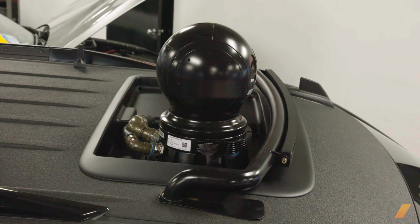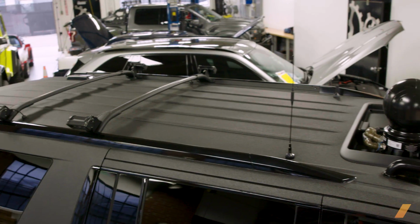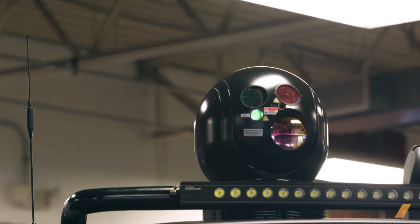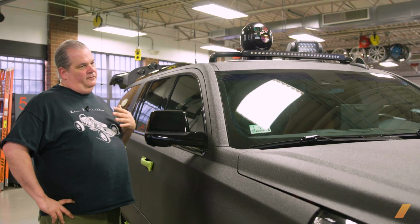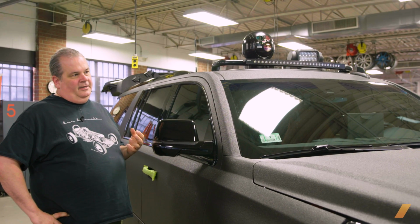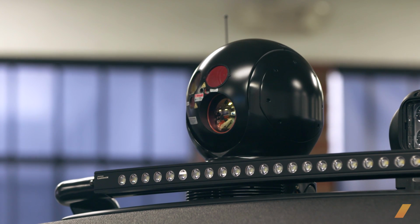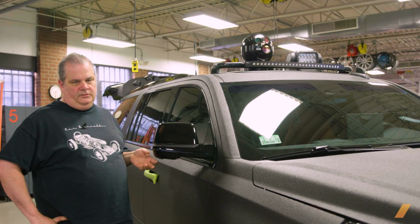The most notable feature of this whole project is what's on top of the roof. What we did here is we deleted the sunroof in order to fit this. This is a FLIR Talon thermal imaging camera tracking device. It's a very feature-rich, capability-rich, wide-ranging sensor system that law enforcement, military, and folks like that use.